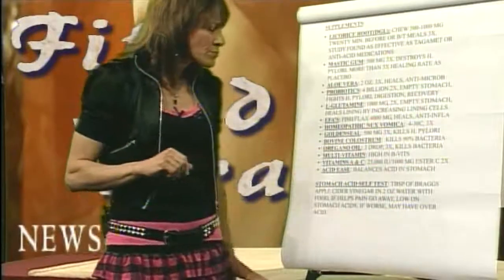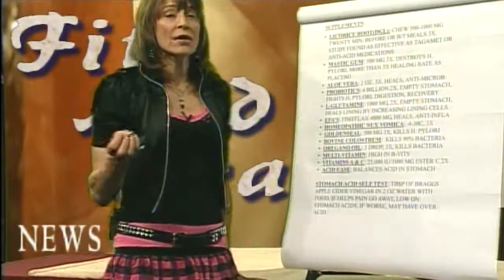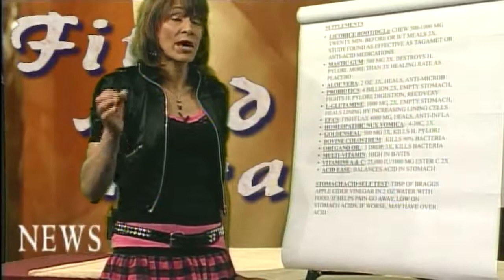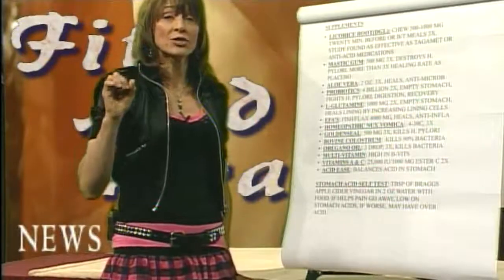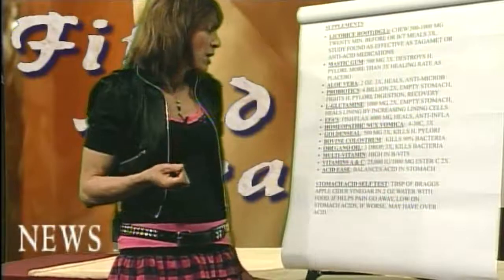Oregano oil. There's a book called Cure in the Cupboard about oregano oil. Oregano oil is an antimicrobial that kills viral, fungal, and bacterial infections. Very effective if you can get past the taste, but we have them, I know, at my stores, in little gel caps you can take. It also kills and fights H. pylori bacteria and upper respiratory infections and all kinds of infections.